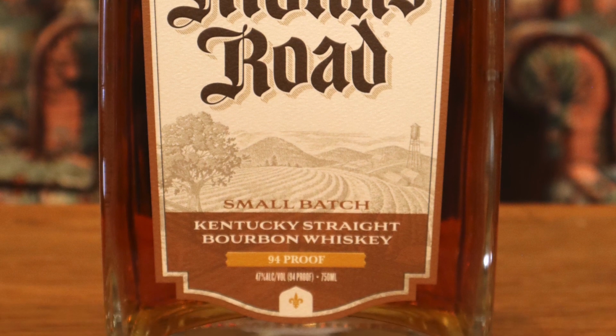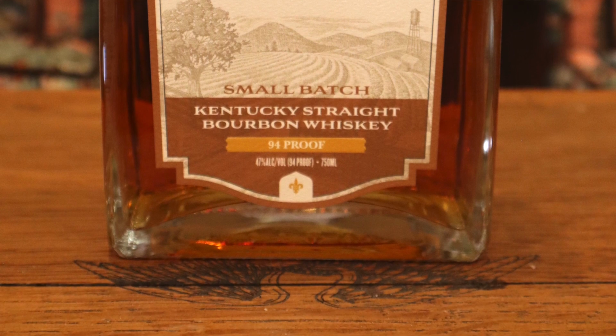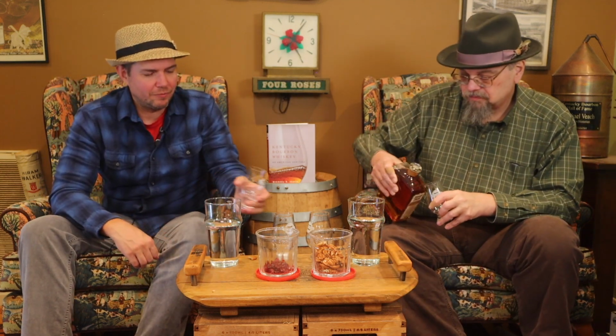It's a 94 proof, 4-year-old wheated bourbon, and I found it to be very pleasant. Did you say the proof on that one was? It's 94. 94 proof, okay.